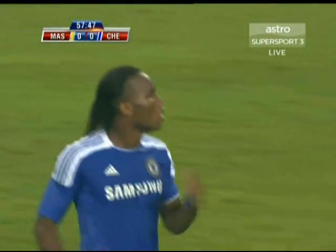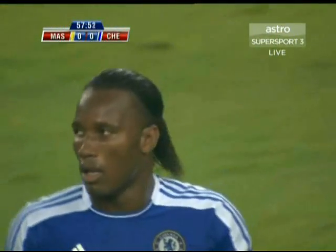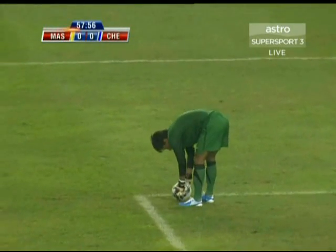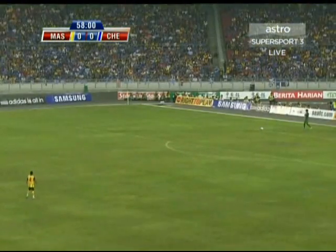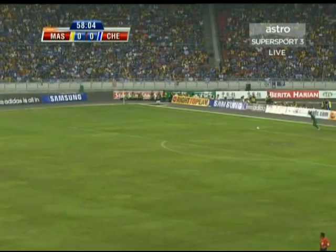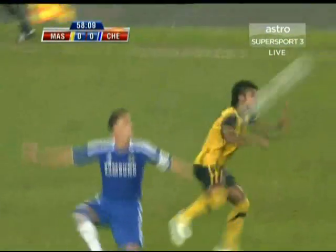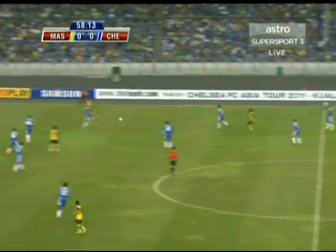He makes things happen, Didier Drogba. Even in a pre-season friendly, he's changed the mood of this stadium. Actually, I think the goalkeeper for the Malaysian side got his measurements a little bit wrong there, and at the last minute, I think he got into a bit of a panic because he thought it was going to creep inside that upright. Amri Yaya wins the header ahead of John Terry. You don't often see that, do you?